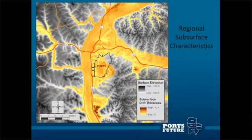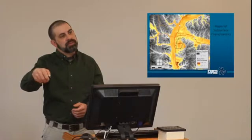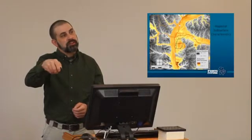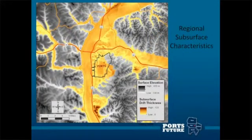This slide shows the thickness of the drift left behind by the glaciers. You can see that ancient Teays River Valley was filled, again, with as much as 700 feet of drift thickness. And you can see that underneath a large portion of the reservation and the study area, there is a considerable amount of till there as well, which includes some very thick clay layers, which is one of the advantages to having chosen this site when they did.